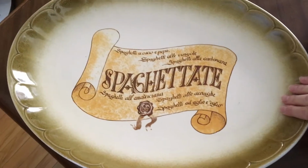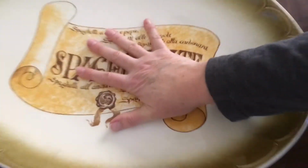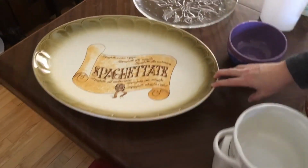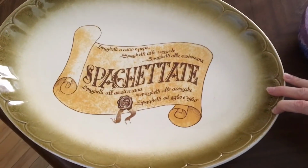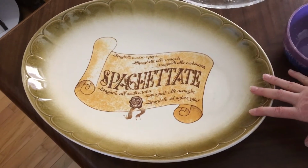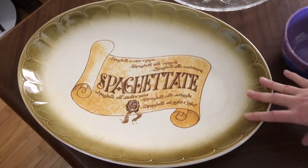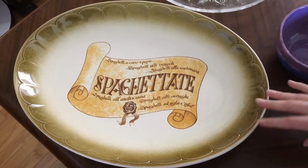This is a gigantic platter. I mean, look at the size of this. It's massive. I think it actually was my grandparents', but anyway, I don't have any special sort of emotional attachment to it, and I have another platter from my grandparents that we use, so I think that this one is going to be passed along.